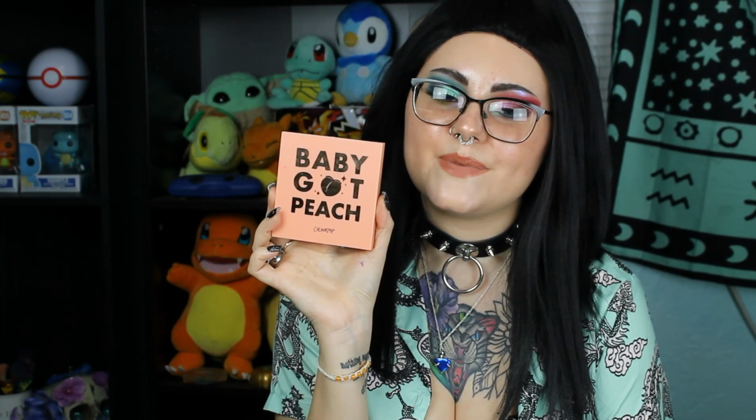Then I have the Baby Got Peach palette, and this one is cute. I like this one. It's an orange palette. Obviously, it's peach, you know. They love their monochromatic palettes, and for a while there, I did too. I'm getting a little burnt out on them now, Colourpop. You can slow it down. But when this released, I was still all about it, and I think this is really cute, and I will be keeping it.